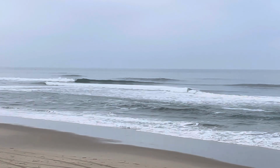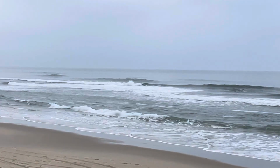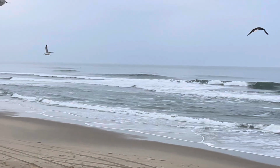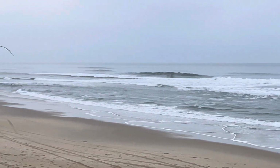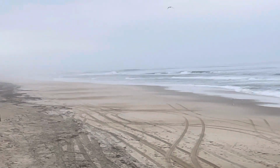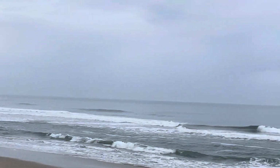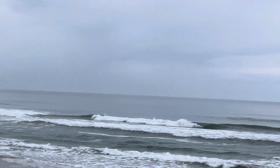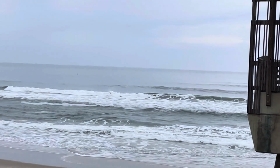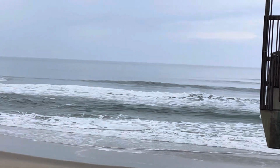Earlier today, a bit larger and choppier, but cleaning up and getting glassy with some light rain earlier and some fog rolling in. You can see that off to the north, that fog starting to settle in on the beach here as we get a little bit of north wind, but nonetheless very glassy conditions here on the sandbars. I'm a bit surprised there's no one else out.